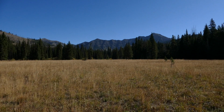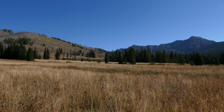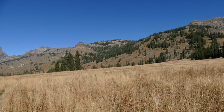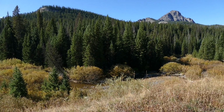But once out into the meadows, they are unbelievably fantastic. I really enjoyed them. You just got really great panoramic views all the way around. Didn't see any big animals today, but definitely a great opportunity to see them. And lots of good willows that are growing along Pebble Creek, nice grassy open meadows, just awesome.